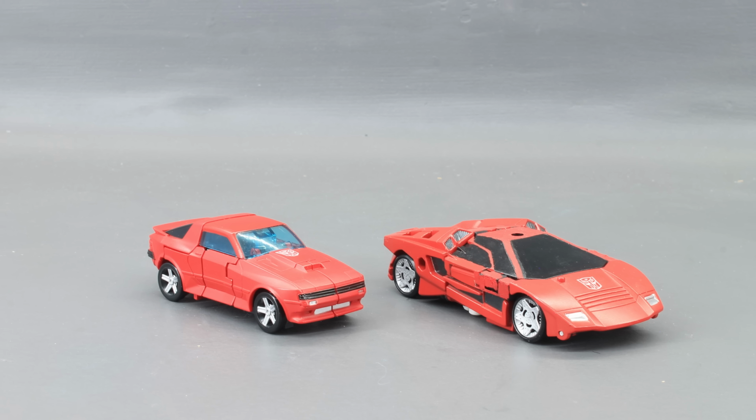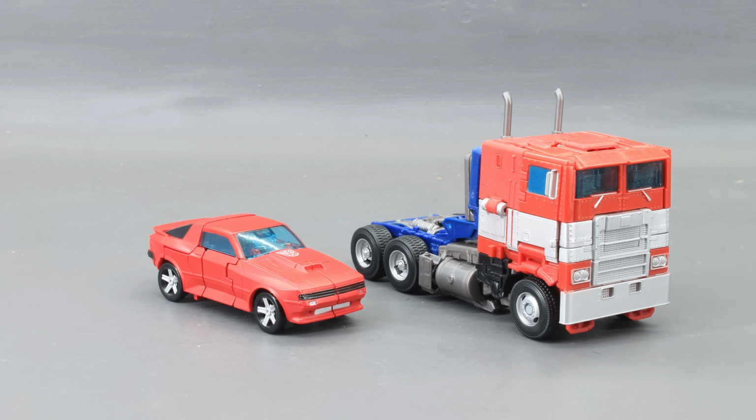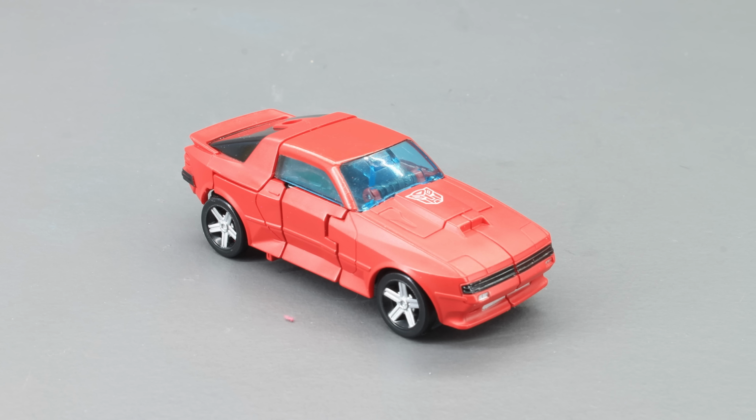Siege Sideswipe, another figure that very narrowly escapes a Volkswagen lawsuit, Siege Bluestreak, Earthrise Hoist, and finally Studio Series Optimus Prime. Not gonna lie, I really, really like the scale proportions between these two. Alright then, on to the transformation before I blather on about how much I love the 924-944 homage.